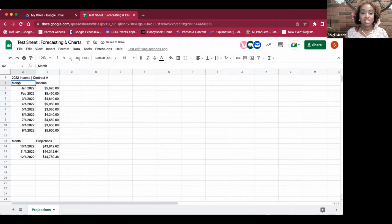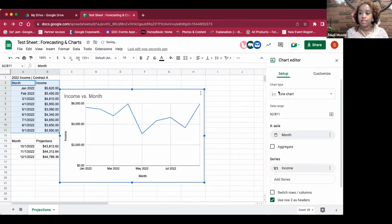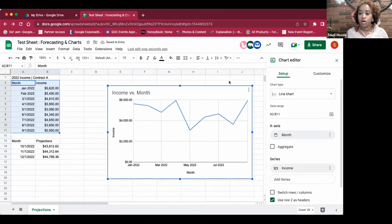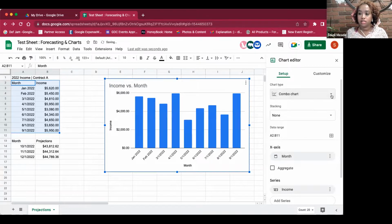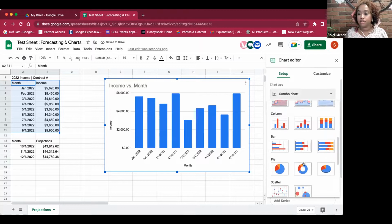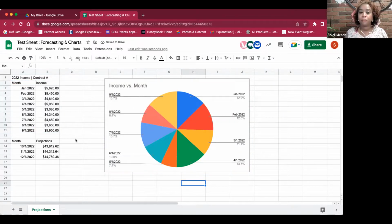Okay, so if you want to create a chart, you would select the columns, go to insert chart, and then on the right side you have all the different types of charts that you can select. You can do a combo chart, you can do a pie chart. It's all there for you.